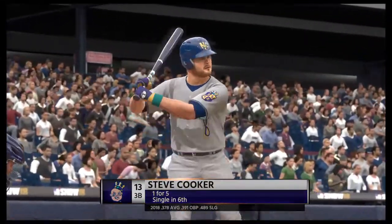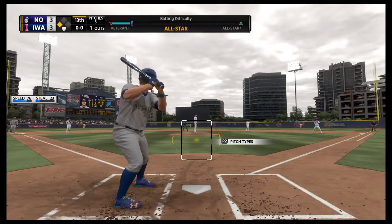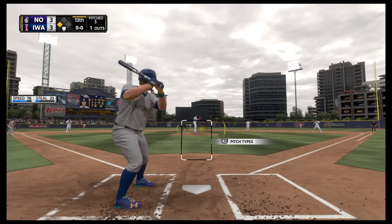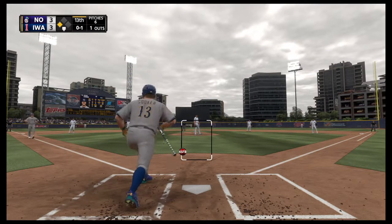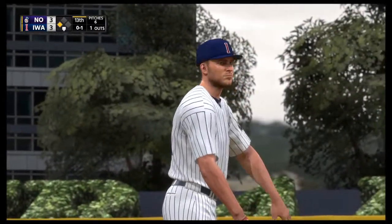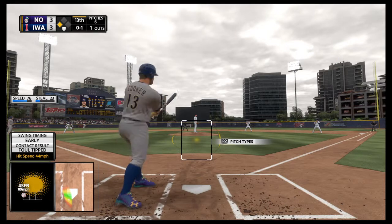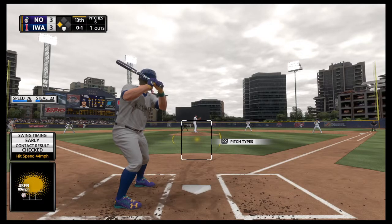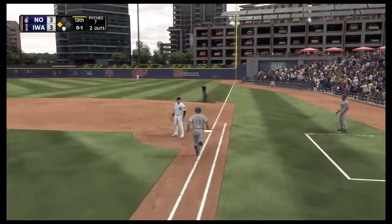Digging in to try it again, Steve Cook. And clearly this is a critical moment in this ball game. Go-ahead run at third with 1 away. Here's the first pitch. Ball chopped foul right at home plate, and it's 0-1. The 0-1. Bunt attempt, but this one might have too much on it. And there's out number 2.